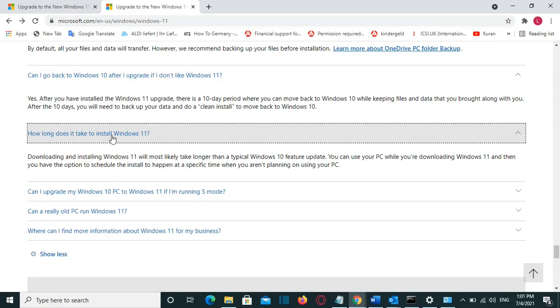How long does it take to install Windows 11? Downloading and installing Windows 11 will most likely take longer than a typical Windows 10 feature update. You can use your PC while you are downloading Windows 11, and then you have the option to schedule the install to happen at a specific time when you are not planning to use your PC.